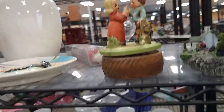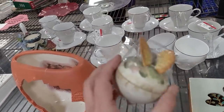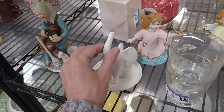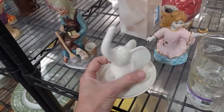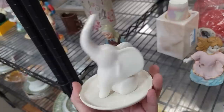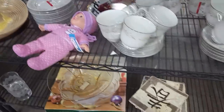That has been damaged. Oh, I've got a little butterfly trinket box. Nothing super exciting. And then we have an elephant trinket for $3.99. You know, that's not bad. And what I have found is the more desirable animals do sell up in like $12 to $15 range. So we'll get him. Oh my goodness, the hat chip and dip is still here.